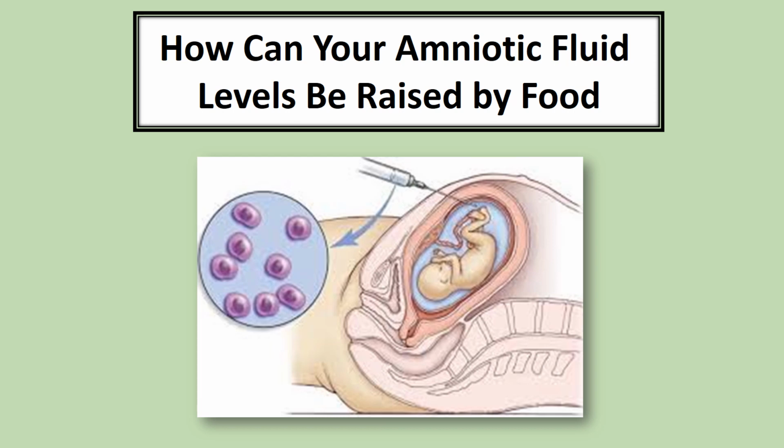How can your amniotic fluid levels be raised by foods?